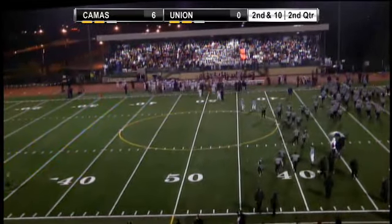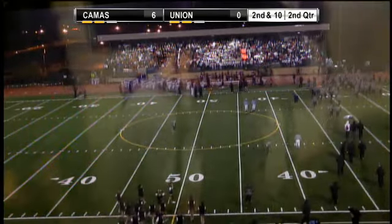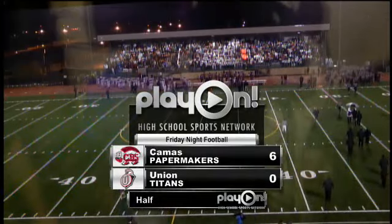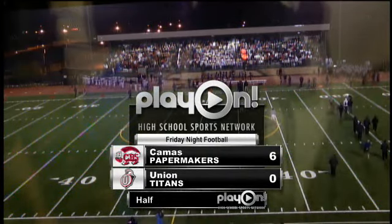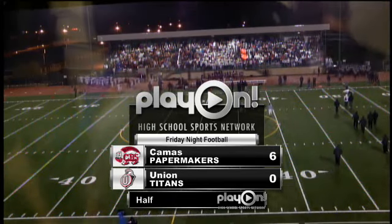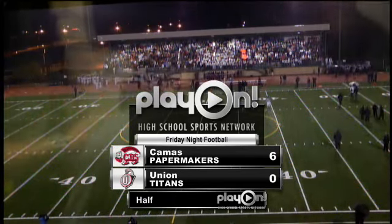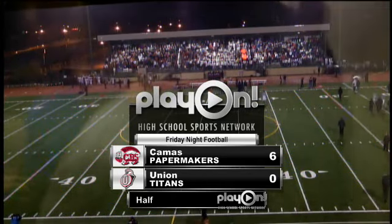as the Camas Papermakers, trying to remain undefeated, trying to claim their first ever Greater St. Helens League Class 4A title, and the Union Titans, who are also still undefeated in league play, trying to do their best to hang on to that crown, which was won by Skyview a year ago. At the intermission, it's Camas 6 and Union nothing.